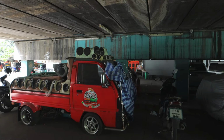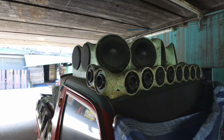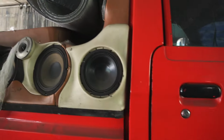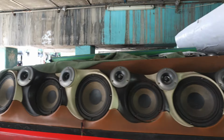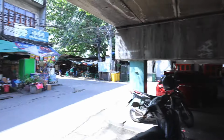Check out this party, man. There's just speakers all over the outside of it. Couple of amps.